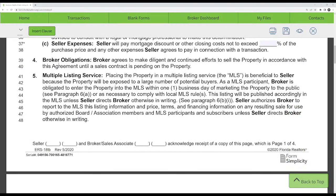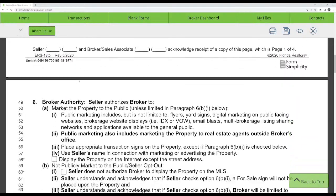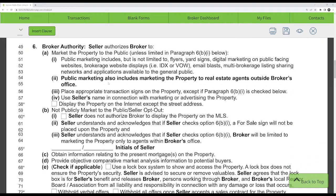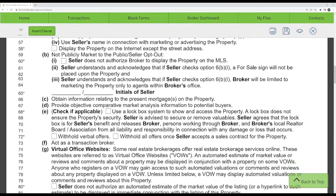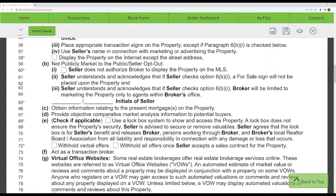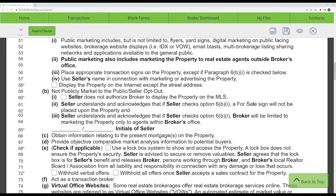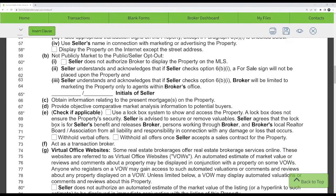The next paragraphs, you could read through these at your discretion. There's nothing really to fill in here. It just discusses a couple things until we get to paragraph 6. To make this simple, as far as paragraph 6 down here, all the way to part G, I recommend mainly just never filling this part out. You don't have to have the seller initial here or anything like that. The only thing I'd recommend filling out is paragraph E here.